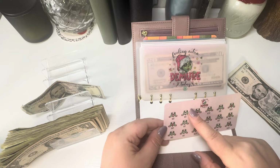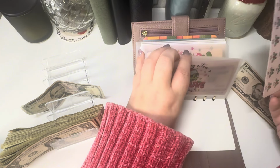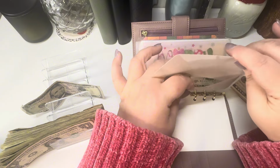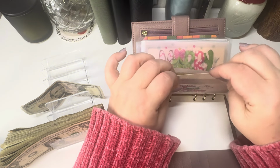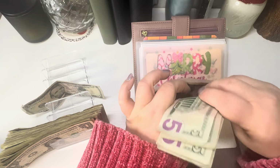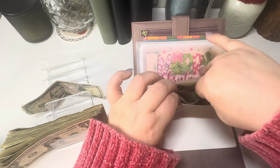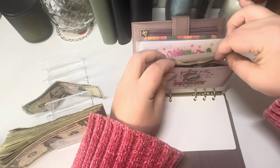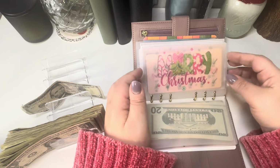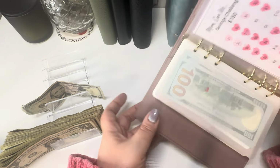45, 50, 60, $70 I'd have to put in next week to finish it the week before Christmas. So we will see what happens there. I might have to pull from these in the next week to do some shopping. And this one is finished at 300.